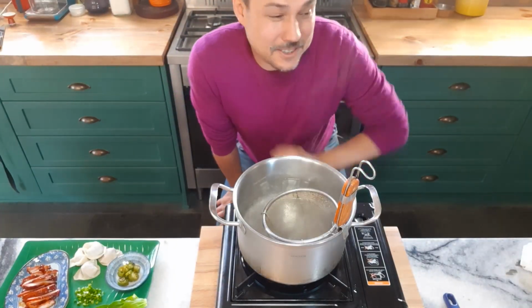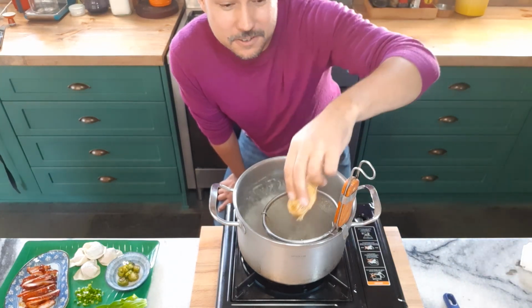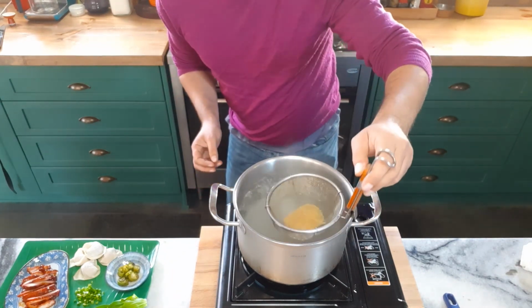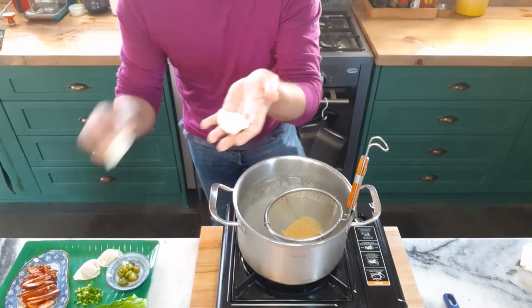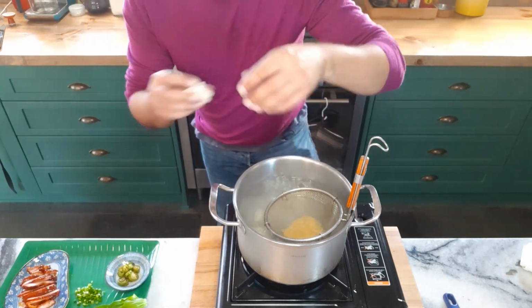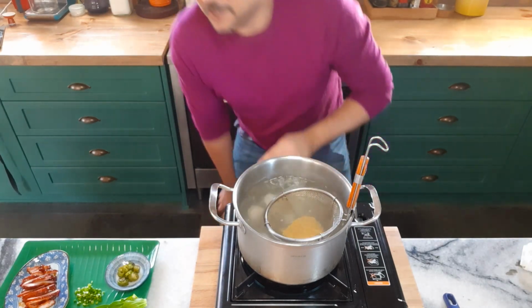Okay, so let's cook this. First things, your noodles. Boiling water, in it goes. 2 minutes, 2 minutes, 3 minutes, done. Whilst that's going, your little wontons that we made earlier, they're going to go outside the basket. Again, a couple of minutes, done. You'll know when they're ready when they float.